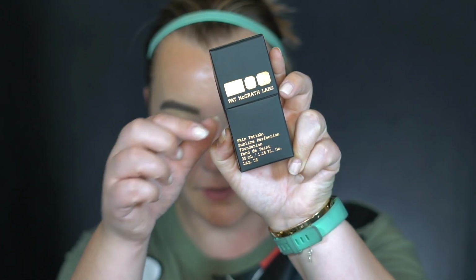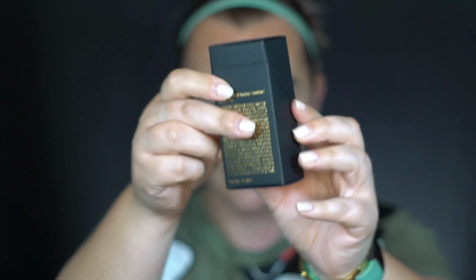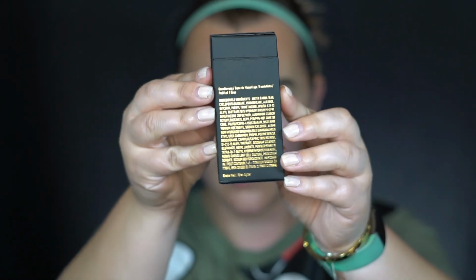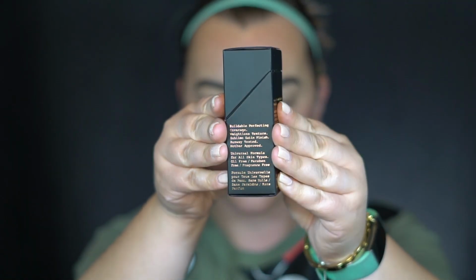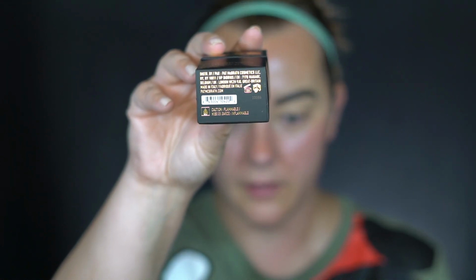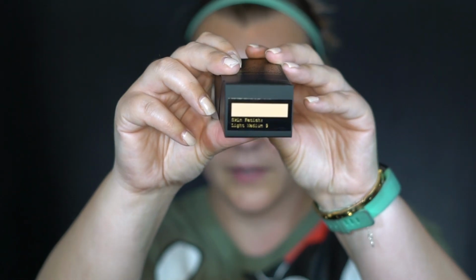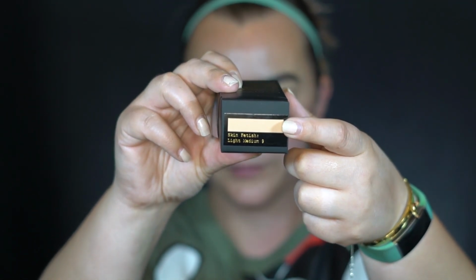But anyways, so this is the box for the foundation. This is the front, side, back. I love the gold detail. And then the opposite side, the bottom of the box. And you already seen the top that has shade name and color. It says make sure that you shake very well.